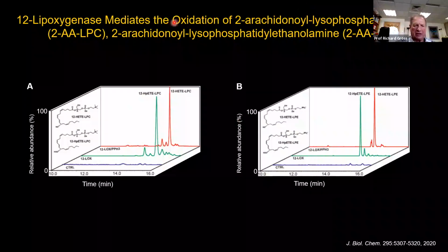So what happens to these lipids? On the left, this is the control. Now you're adding 12-LOX, 2AA-LPC. That makes the hydroperoxide LPC, and then reduction with triphenylphosphine generates 12-HETE LPC. Exactly the same story is true for LPE. So now you're generating lysolipids which have eicosanoid moieties. It's esterified to the SN2 hydroxyl.